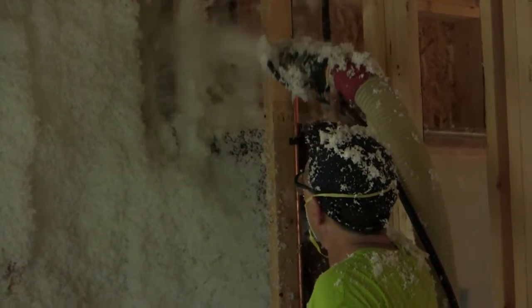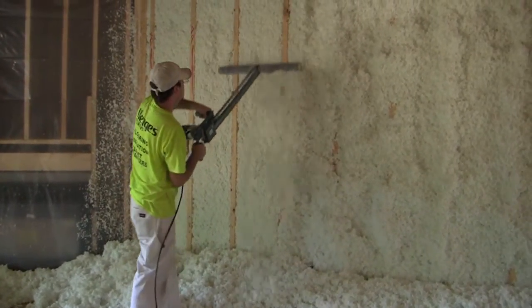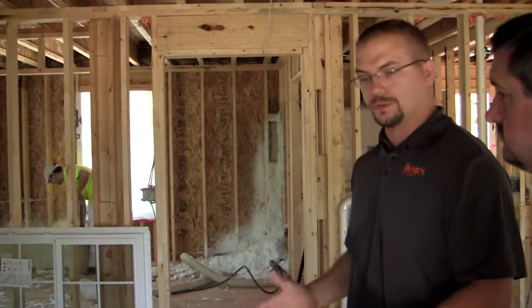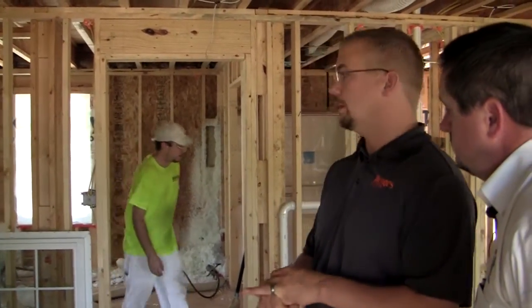And when the stud cavity is actually blown solid, the gentleman will come behind him with the screed and screed it off, flush with the stud face. If by chance when they're screeding he accidentally nicks into the wall, you can take loose material, push it back in, and screed that flush. So therefore you achieve that full R value in that wall cavity.